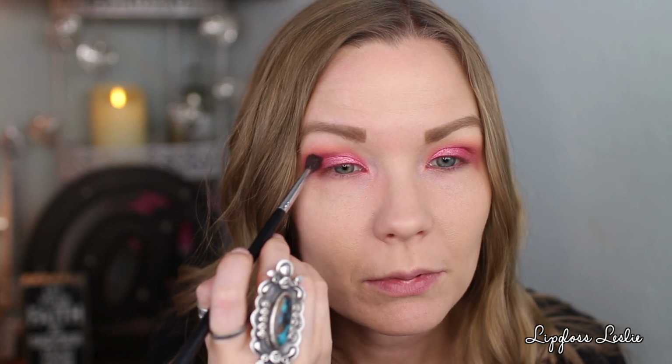Then you can go in with that small crease brush. This is a Morphe M507. And just kind of go out here and do any blending that you feel like you need to do. If you lost any of those shadows under that kind of bright pinky shade, you can reapply. I'm just doing a little bit of soft blending.